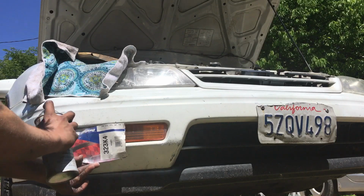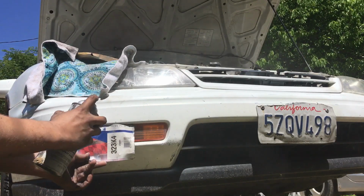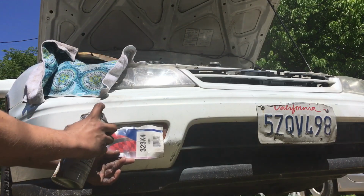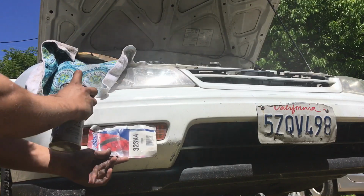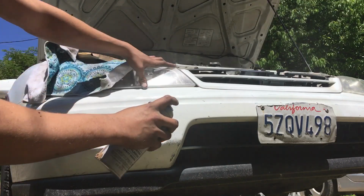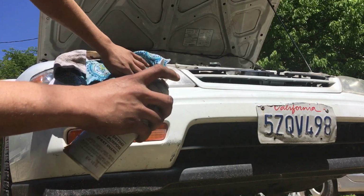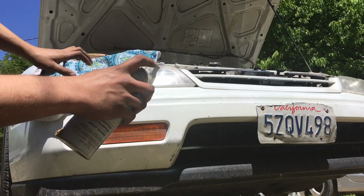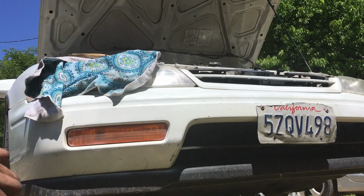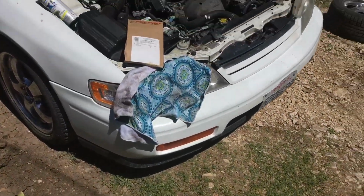Same idea for the top. Spray it on there thick, spray it on there light. It's up to you. Here, we'll just get that off at some point. Now we're good. Now my front end's starting to look white again.